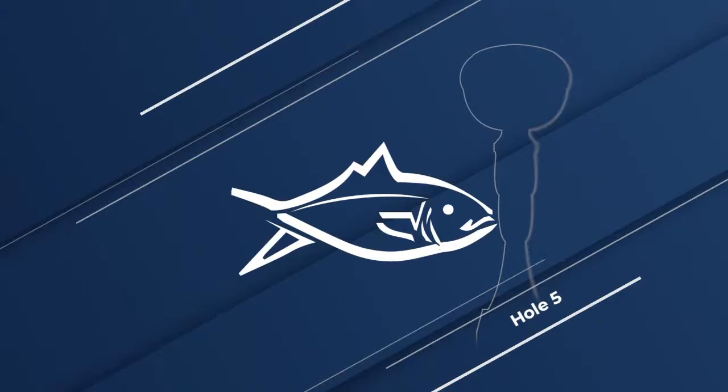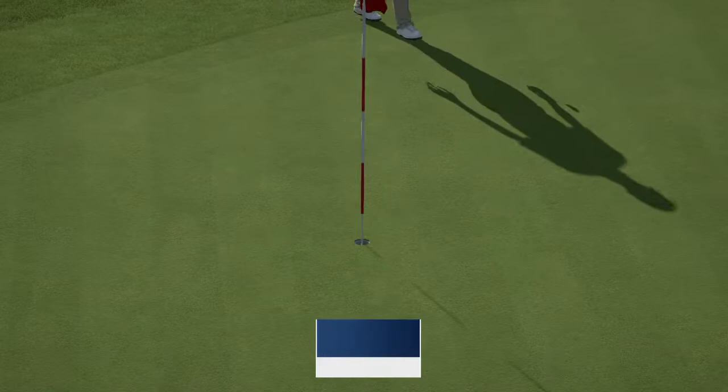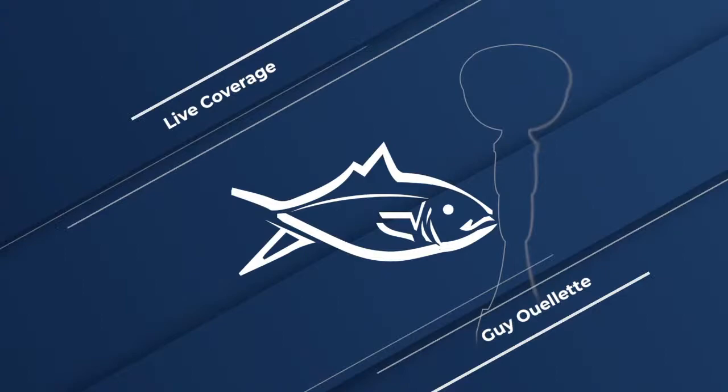Let's have a look at Matt Kuchar's shot. This would be a great up and down. Wow, that was handy holding out from there. And that'll be a big boost to his standings on the leaderboard. Good opportunity here to move into a tie for third.